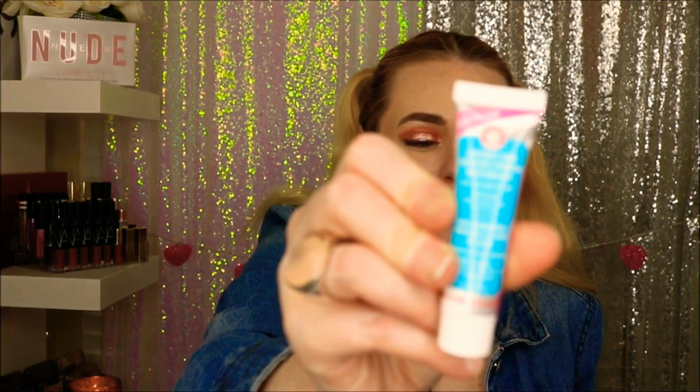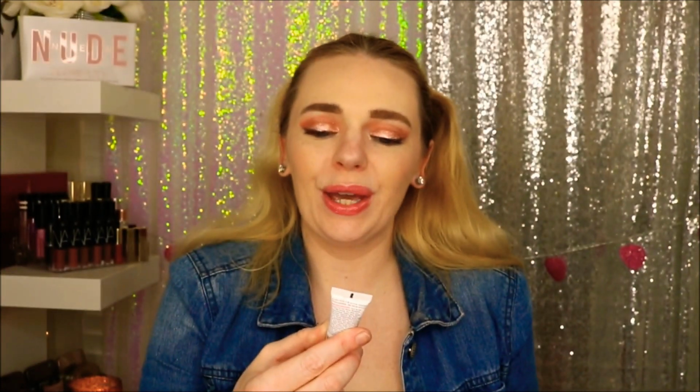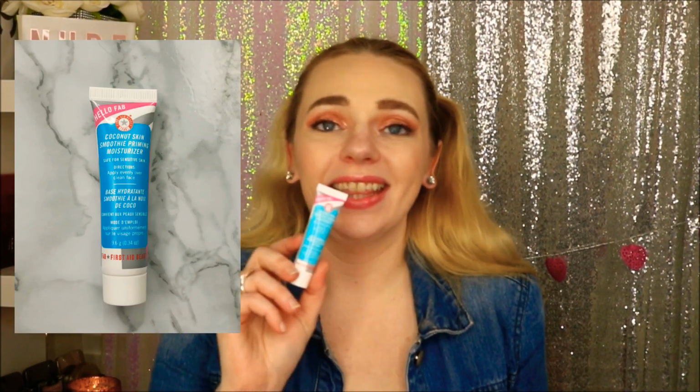And the last product is this First Aid Beauty Hello Fab Coconut Skin Smoothie Priming Moisturizer. I definitely picked this. If you have not seen my best primers video, you should check that out. But this is one of the primers that I do mention. And like I said before, if I can get a sample of it, yes please.